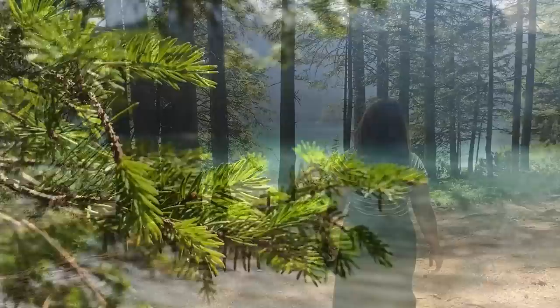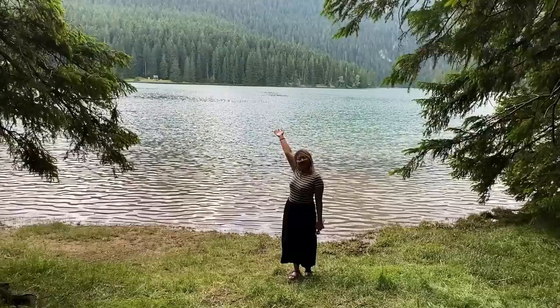Great place for a picnic. That being said, we're on a tour group, so instead of a picnic, we're going for a nice fancy lunch. So let's go eat. Let's go.